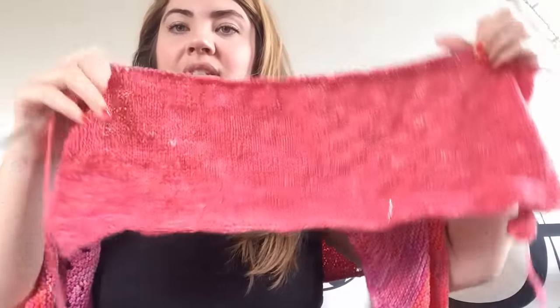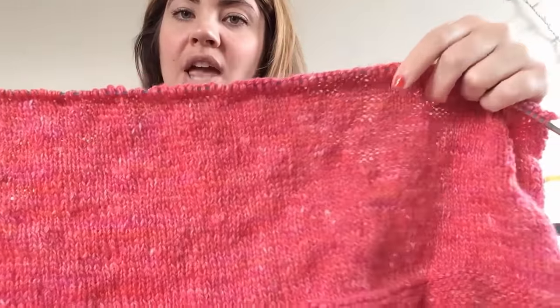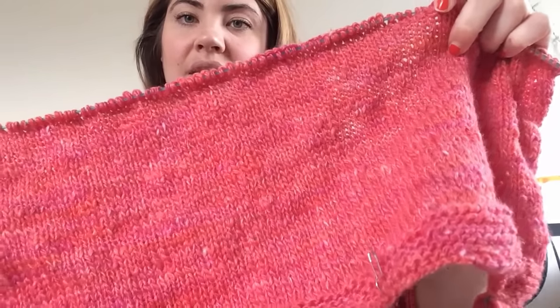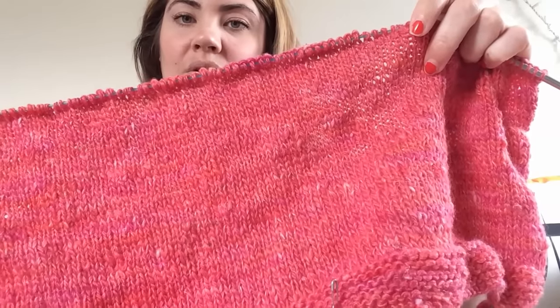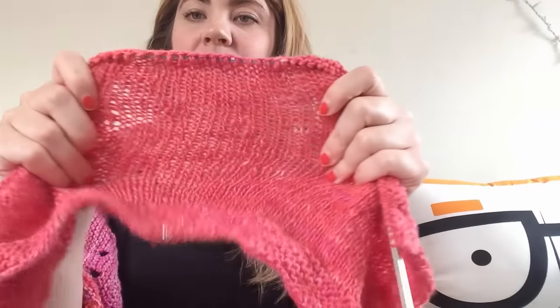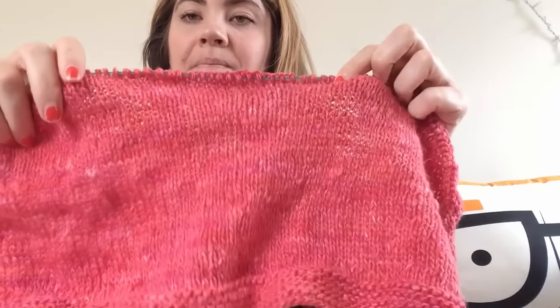And you can definitely see the difference in thickness and texture throughout, which I actually really like. The yarn is a merino silk linen blend, so you can see the linen are those flecks of white, and the silk too. It's really, really soft. I think it'll be perfect for spring and fall, and it's super squishy, super lovely.